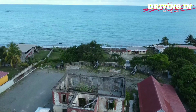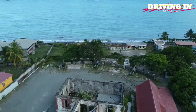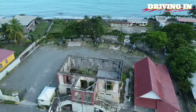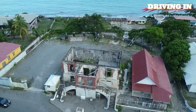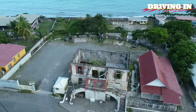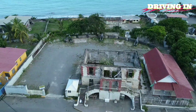So I need to ask you guys a question. Should they restore this building or should they demolish it? This is the Morant Bay Courthouse. Because I know a few people think I'm against historic sites, but I'm not against historic sites. I'm just against holding on to a building that has no... Well, let's put it this way.